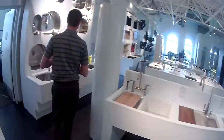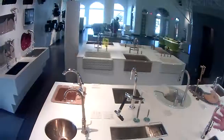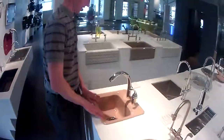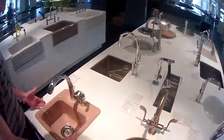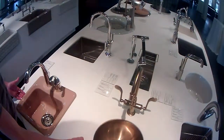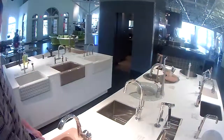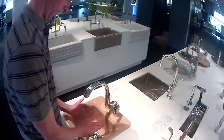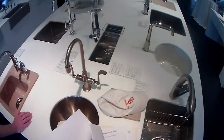So usually the average size is like 15 by 15. Okay. So the standard size in stainless steel. That's not standard size, is it? Oh, 15 by 15. You could go a little smaller, like 12. It's like an 11-inch diameter. But I cannot imagine that somehow I'm supposed to do dishes in there.